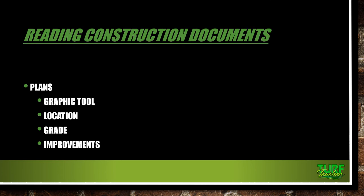Your plans, guys, this is the graphic tool. It's going to give you the location of the job. It's going to give you the grade, and it's going to give you the improvements. So you might see some existing elements on the demolition page, what comes down, what stays, but your plans are graphically how the work is to be built. Again, we need them in the field doing the jobs, but your specifications is what's going to hold up in a court of law.